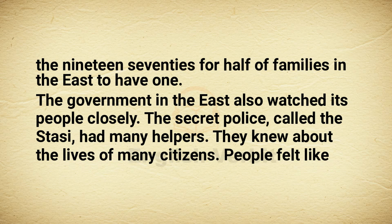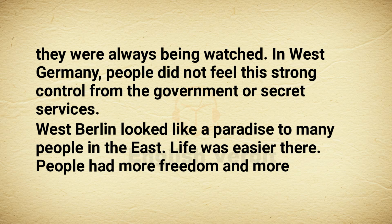The government in the East also watched its people closely. The secret police, called the Stasi, had many helpers. They knew about the lives of many citizens. People felt like they were always being watched. In West Germany, people did not feel this strong control from the government or secret services.